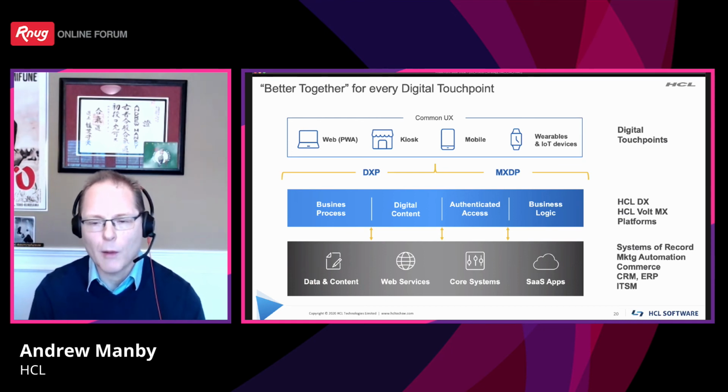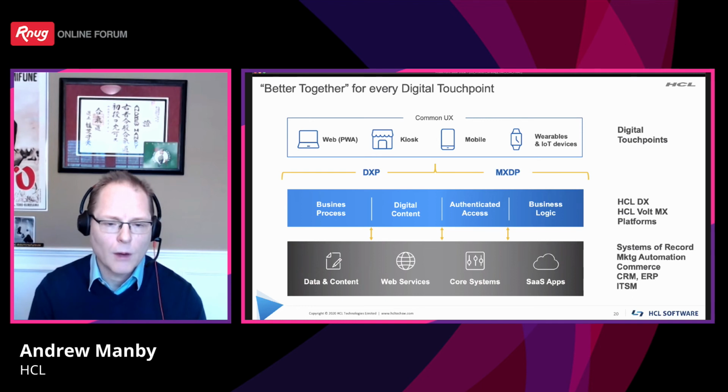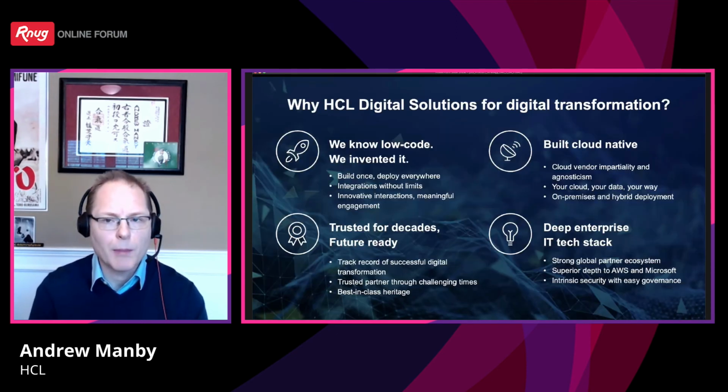So thinking about these from a common strategy enables us to think about these four areas in a consistent manner. But it also, as I was alluding to, makes it easier for us to integrate whatever we need from the back end, be it data and content and web services, existing systems, how we authenticate with things such as OAuth, or actually reach some of those SaaS-based applications, or for that matter, some of the traditional applications like SAP, Oracle, or whatever, Infor on-premise. So with that, let's go to the last couple of slides.